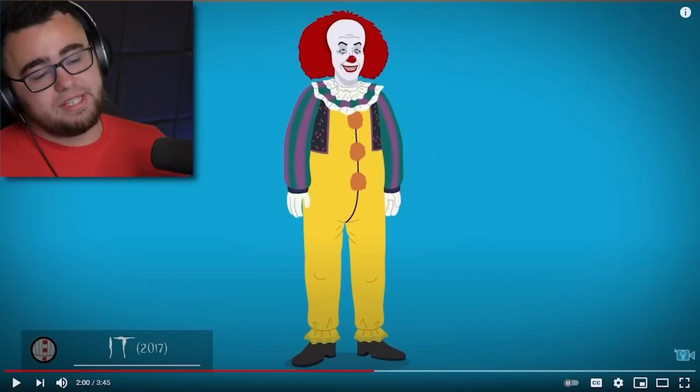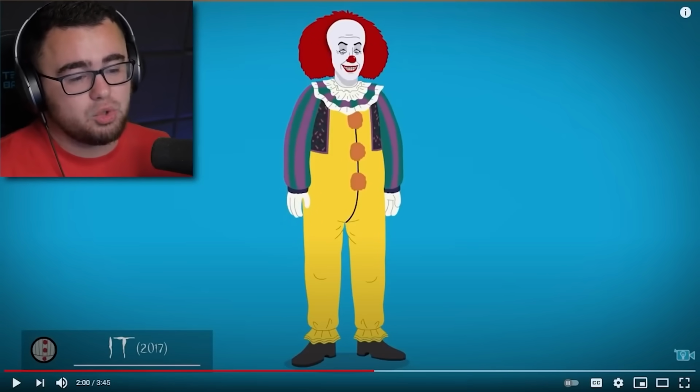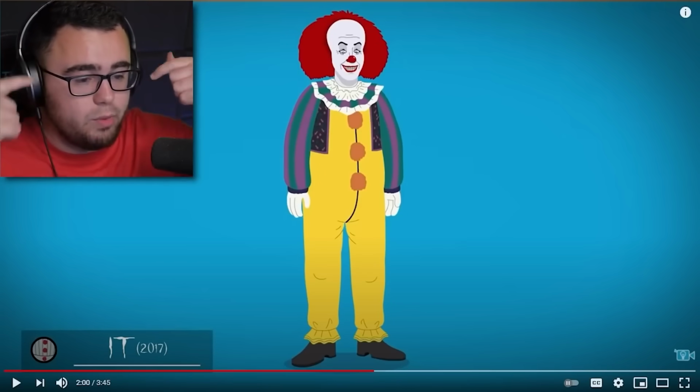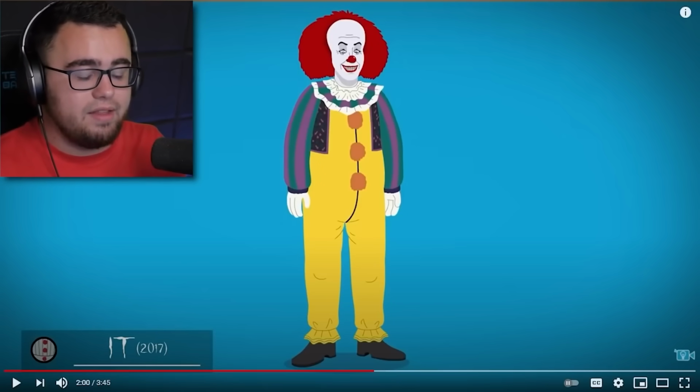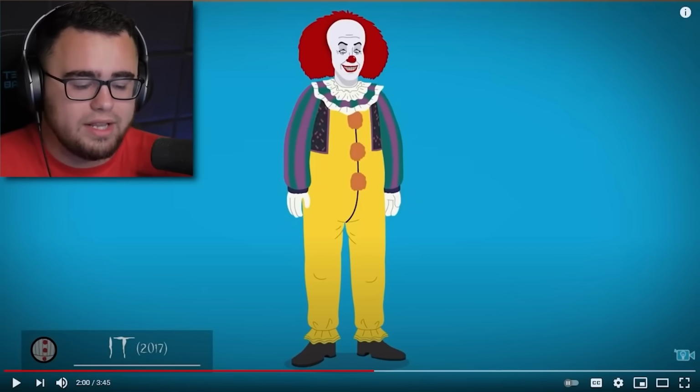He's taller. So this Pennywise we're seeing on the screen right here, this is what the old one looked like that's about to transform into the new one. You can see the face doesn't have the red that goes around to the eyes, and the teeth look older, the outfit looks older. Watch, it's about to transform because it said 2017.